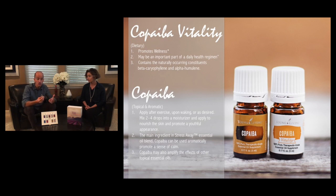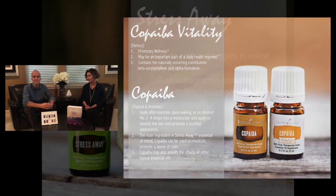I actually have noticed a huge difference just putting a drop of this on my neck before bed, and then also in the mornings. I used to get quite a bit of neck tension, and I feel like just having that consistency has really helped calm down my neck and shoulder tension. So anyway, that's Copaiba.